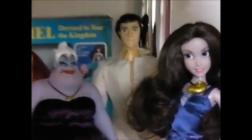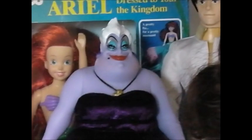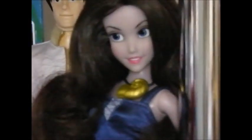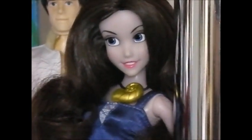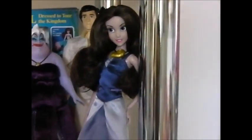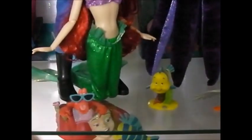Okay, next shelf is Ariel basic dolls. So we have the vintage Eric at the back and Ariel still boxed. We have Ursula from the 5-pack and Vanessa. Now this doll is so pretty. She's got to be one of my favourites, and I love Vanessa in The Little Mermaid. So would love some more of these, but I think we'll be lucky just to have the one. And obviously we have Eric and Ariel, some little figures.